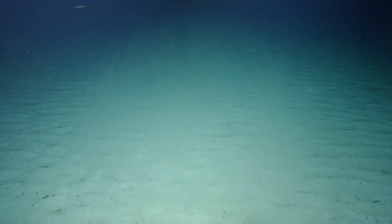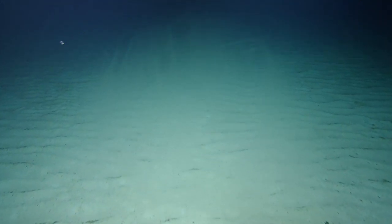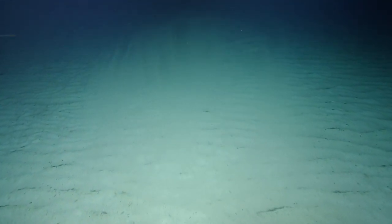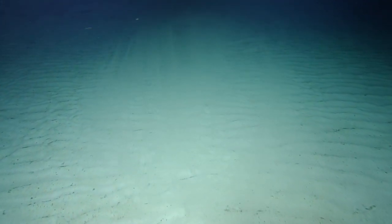Well, this will probably be the last step. Starting to get some sonar returns, let it swing in. I don't know how steep it is over there. It shouldn't be super steep, although I can tell you exactly how steep.